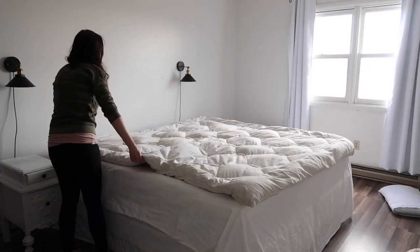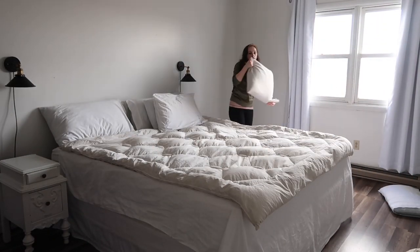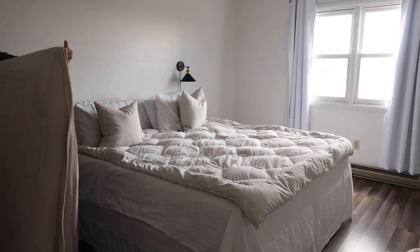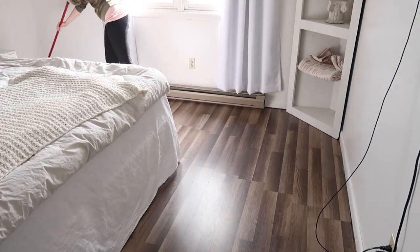Later on in the day, that's why my hair is actually down, I just made the bed. I need to get a king size down comforter for this bed, but I just haven't yet and haven't found the right deal for the one that I want.